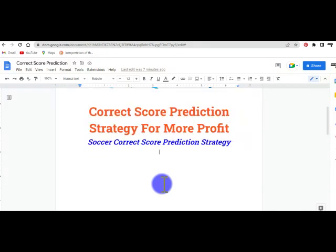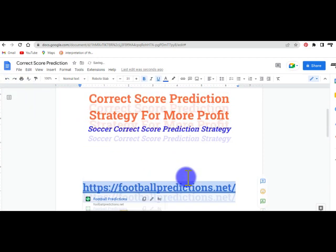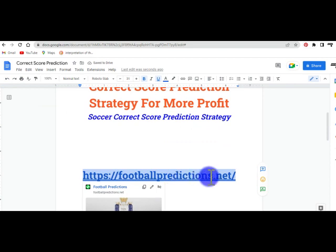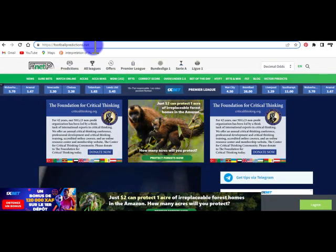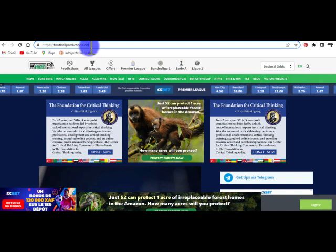The first website which we are about to introduce to you is called footballprediction.net. This is how the URL looks. When you navigate to this website, this is how the front page of the site looks, from up here, footballprediction.net.